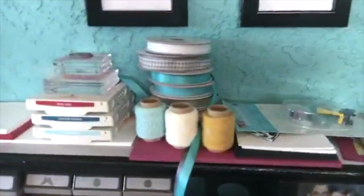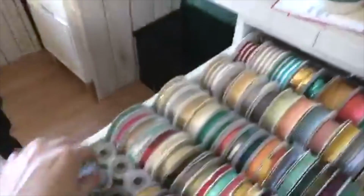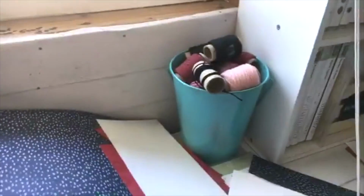So that's that. I'll take all this ribbon right here and I'll put it in there. And then this is thread right here. And then my baker's twine goes over here in this little bucket.